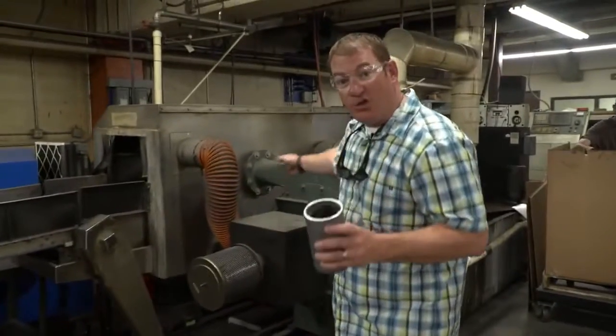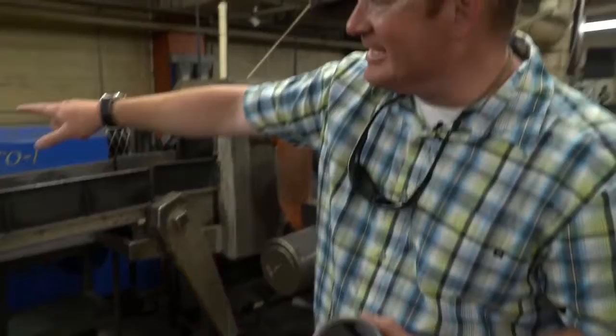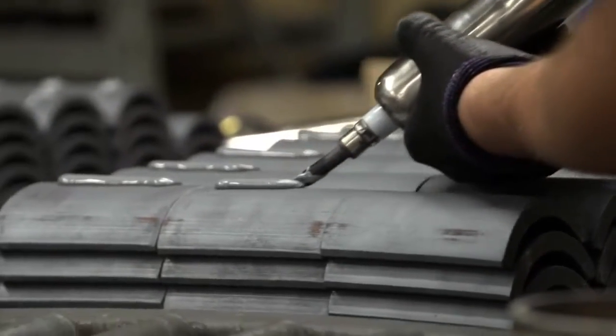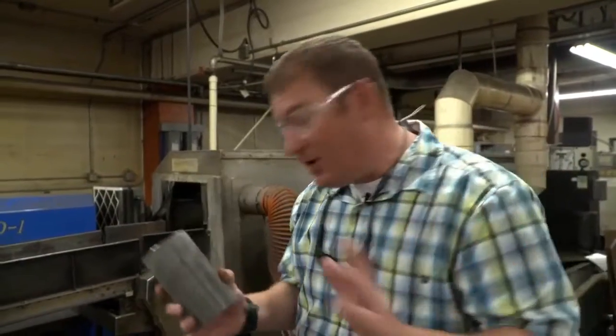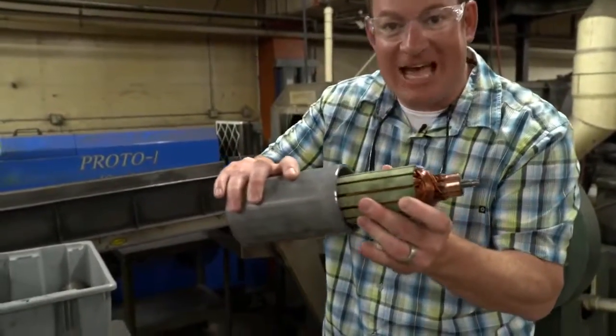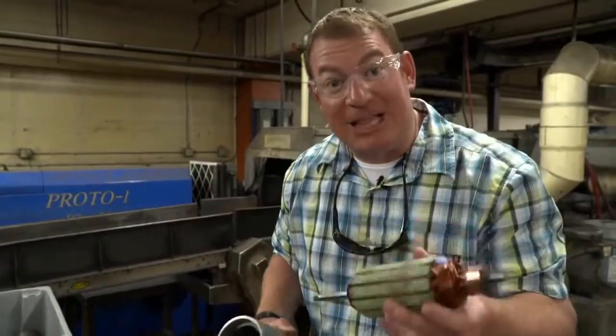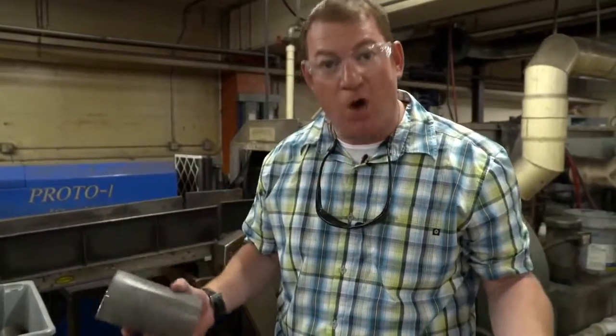Those bodies go through this big washing machine to get all the oil off, and then these guys go to work. What they're doing is gluing the magnets on the inside of the body. So what you end up with is an armature that goes inside that body. When you put some electricity to this, it spins, and that's what creates an electric motor.